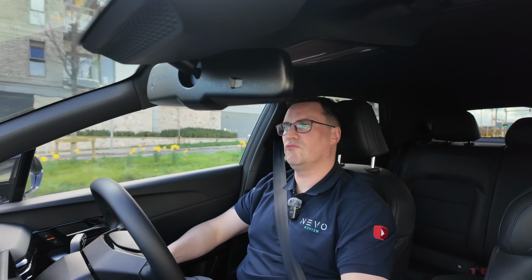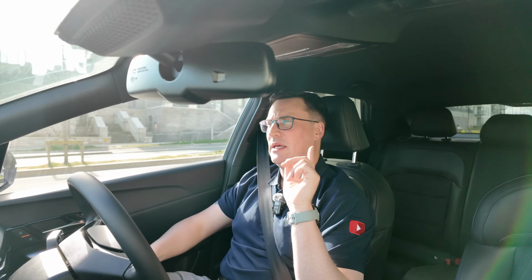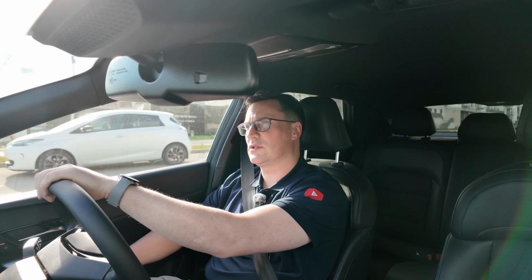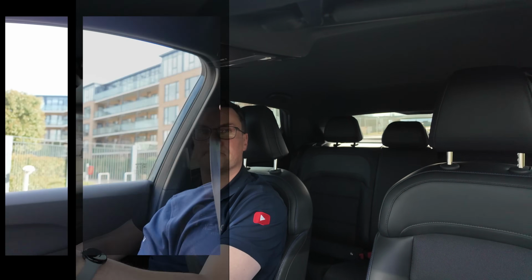Let's do the run to Banbridge at 120 kilometers an hour up and see what the efficiency has been like. And let's turn around and do back down again at 100 kilometers an hour. 120 up, 100 kilometers an hour down. Let's see what it's like.